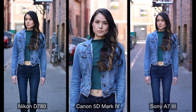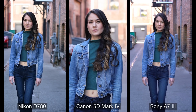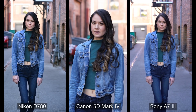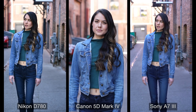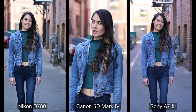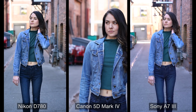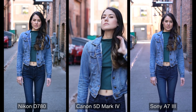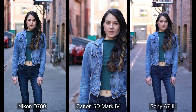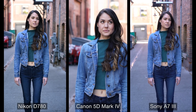that it has a major crop factor in 4K, and it doesn't output a file that's great. I know this isn't a dynamic range test, but it is interesting to note the wall in the background at these exposures, because the wall on the Sony is starting to blow out, and it's holding fairly well on the Nikon. It's holding really well on the Canon, although that crop factor is hard to get past. And also picture profile: if you shot in a more neutral picture profile on the Sony, you'd change everything.